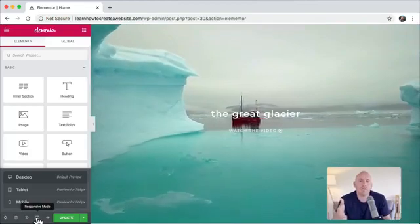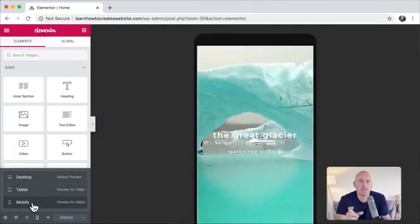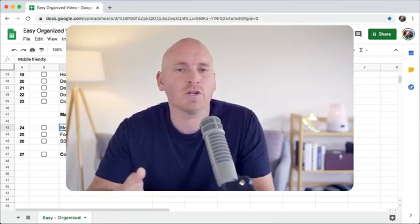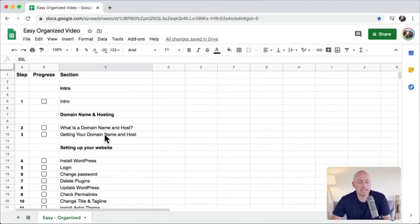Then I'm going to show you how to make your website mobile friendly. It's super important because half of your website traffic is going to be coming from desktop, but the other half is going to be coming from people's phones. So it's super important that your website is mobile friendly. Then after that, I'm going to show you how to get security so your website will be secure. And that's basically it. It's 27 really simple steps, all step by step.